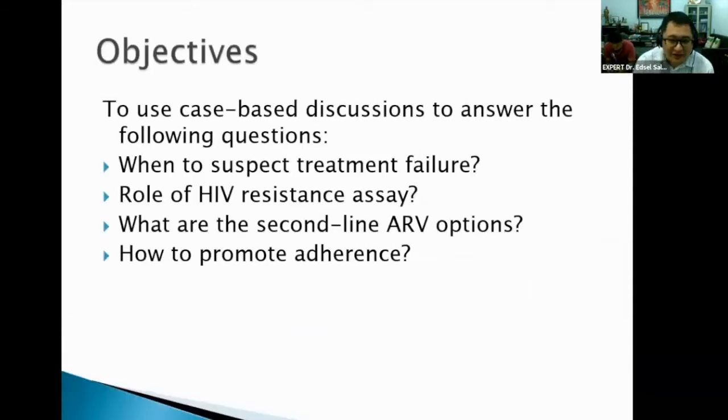it really comes out to a much higher failure rate than that. So our objectives are really, we want to talk about this in a case-based fashion because it's really easier to learn with cases that we encounter in the clinic. So when do we suspect treatment failure? What is an HIV resistance assay? How do we start second-line ARV options? And how do we promote adherence in our patients so that they don't fail treatment?